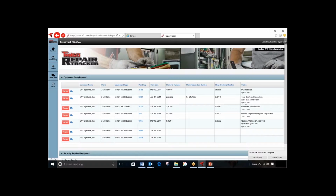Again, what's useful to you is that if you have a vendor and they're repairing quite a few pieces of equipment every month, there's usually a lot of phone calls that flow back and forth to say, what's going on with that piece of equipment? When am I getting it back? Oh, you haven't even got the PO for it yet. Let me get the PO running. So that status column lets the shop tell you where it is in their process.